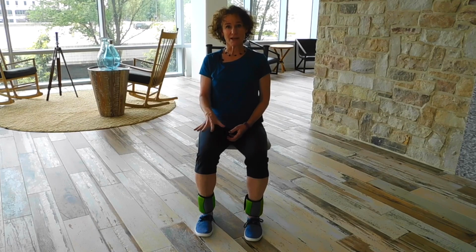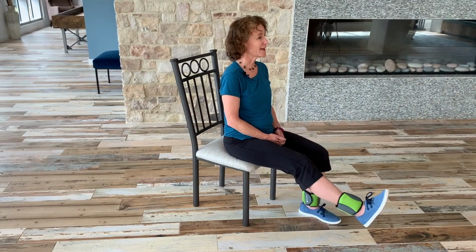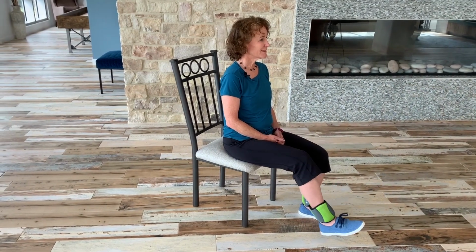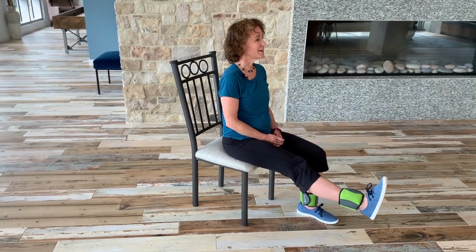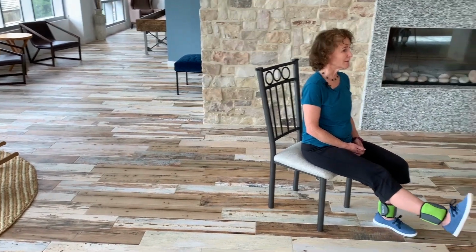We'll do 1 set of 10 on the right, and then 1 set of 10 on the left, and we'll repeat. Let's go. When you're doing the exercise, make sure you straighten your leg as much as you can. And again, you're working on slow and controlled movement.